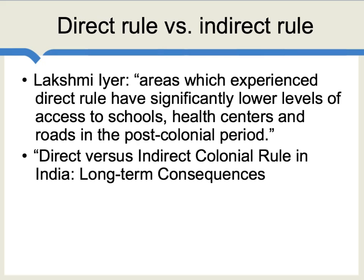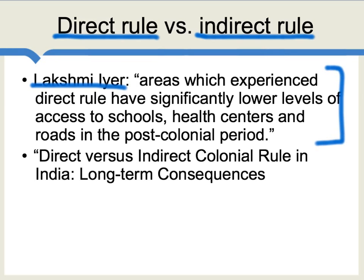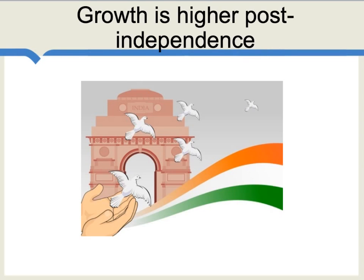It's also interesting to compare within British India areas which were ruled directly by the British versus the territories and principalities under indirect rule. There's been a study of this done by Lakshmi Iyer, and overall the results are somewhat negative towards British rule. She found here, quote, areas which experience direct rule have significantly lower levels of access to schools, health centers, and roads in the post-colonial period. You can read more about that in this paper. Overall, there's simply no way around the fact that Indian economic growth has been significantly higher post-independence.